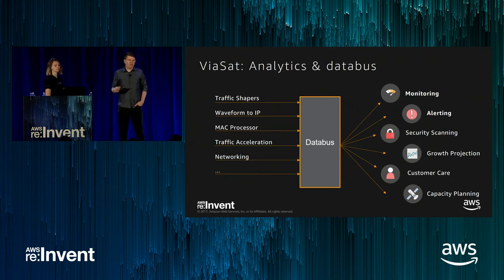What we really wanted to be able to do with the Data Bus was connect not only to that use case, but to all the other things that people want to do with that data. So, for example, we do security scanning. So we both scan on our network looking for intruders, as well as on our customers' networks looking for things like botnets.